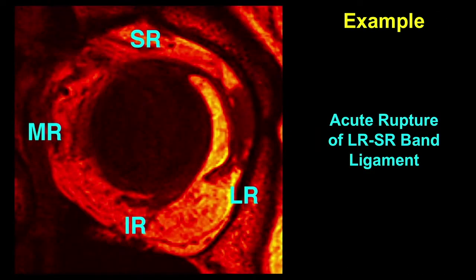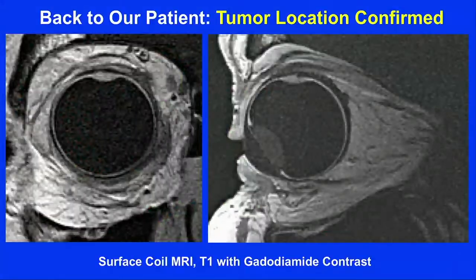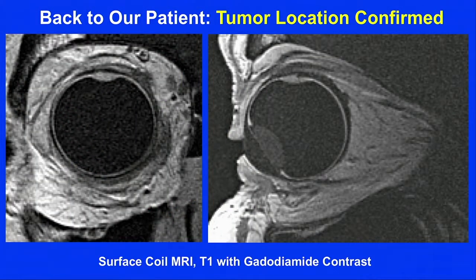In settings of the acute rupture of the LR-SR ligament, one can get an acute incomitant hypotropia, as demonstrated here in this elderly individual whose lateral rectus muscle suddenly slipped below the equator of the globe due to rupture of that ligament. That kind of pathology is plausible in this setting due to the trauma in the orbit associated with implantation of the radiation plaque. So get back to what we found here.